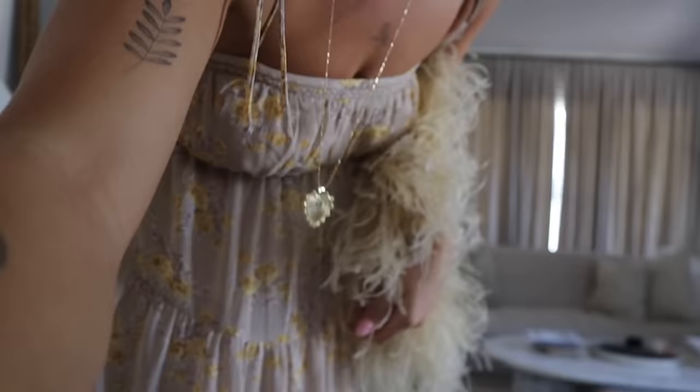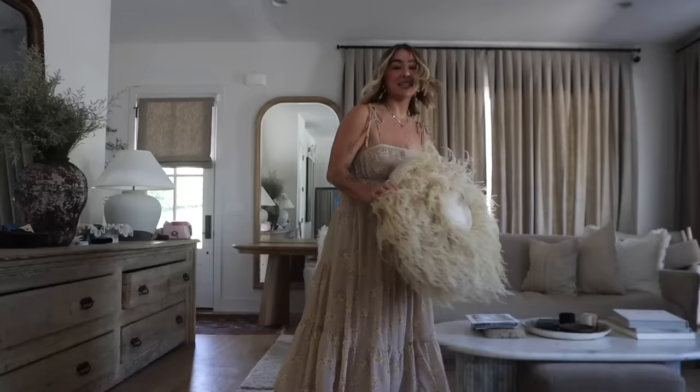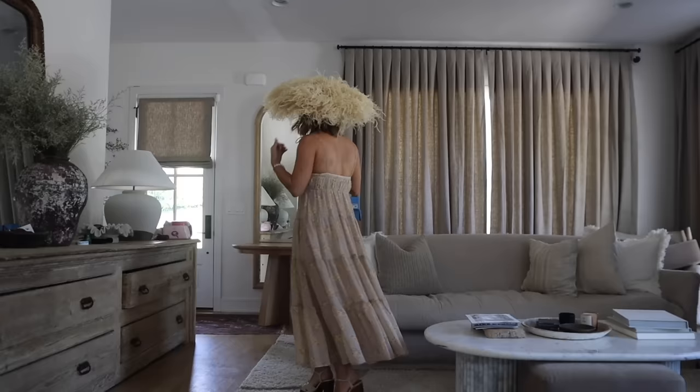I showed the hats yesterday, and I was going to go with the smaller one, but I decided on the feather one because I ended up changing my dress, and I think it's just so fun. So I'm like, when the hell else am I going to wear this? So gotta take the opportunities while you can.